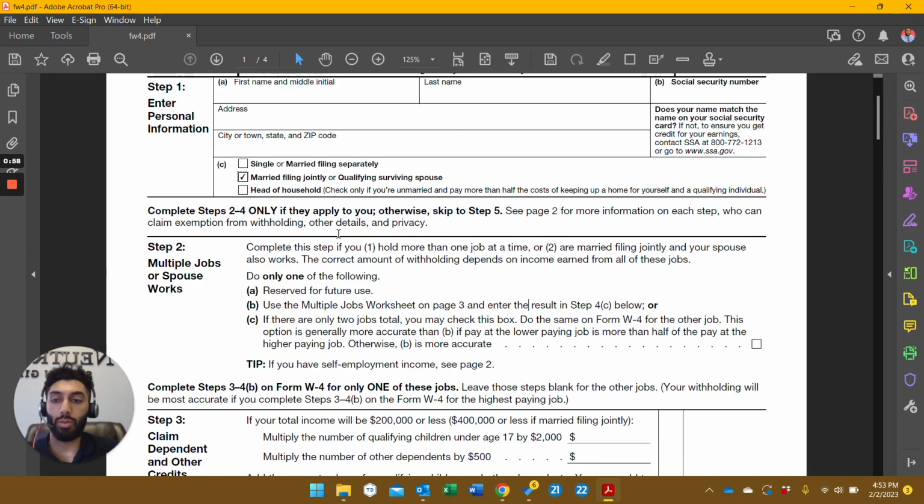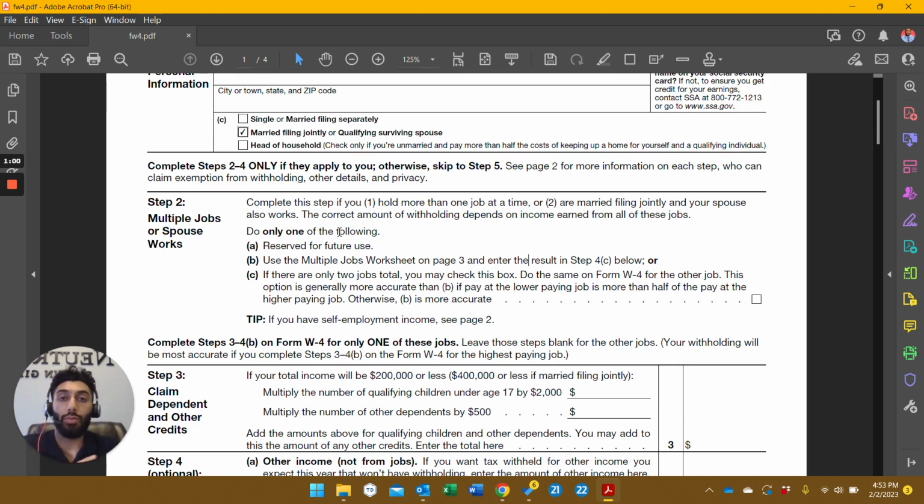Moving on to step two, you only need to do step two if you have multiple jobs or you have a spouse that works. For most people, they have a spouse that works, and of course, some people have multiple jobs. So I'm going to cover how to do this step as well. So step 2A, people kind of misinterpret what this means. It says reserved for future use. This is actually the IRS giving you a note, letting you know to not use anything with 2A because they're just holding a spot on the form for future updates. So ignore that.